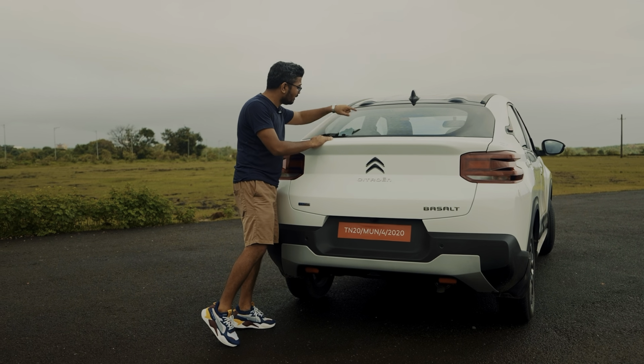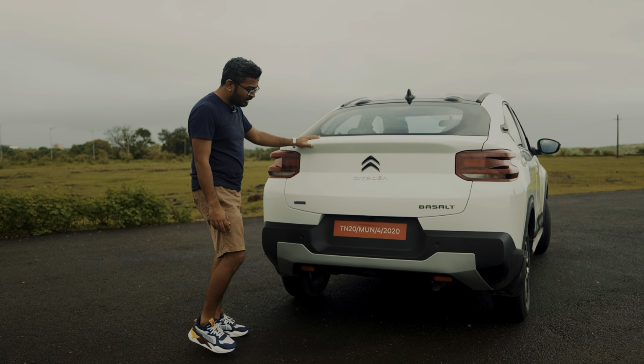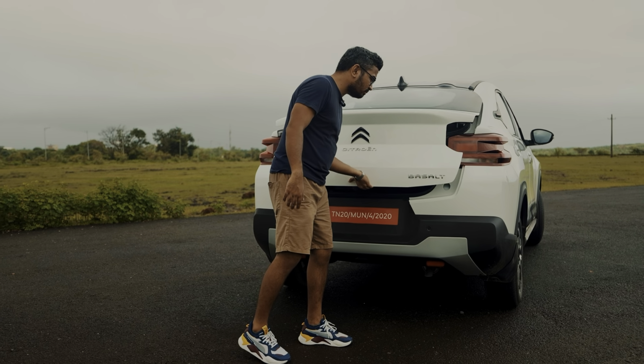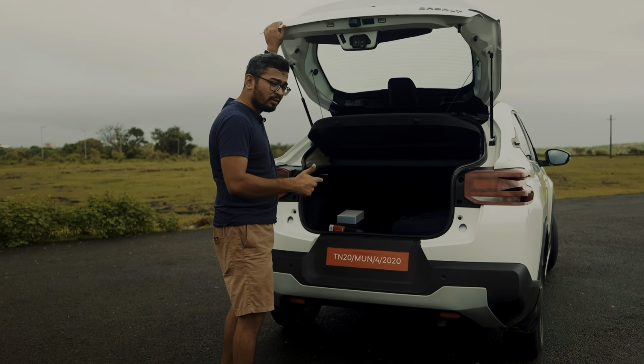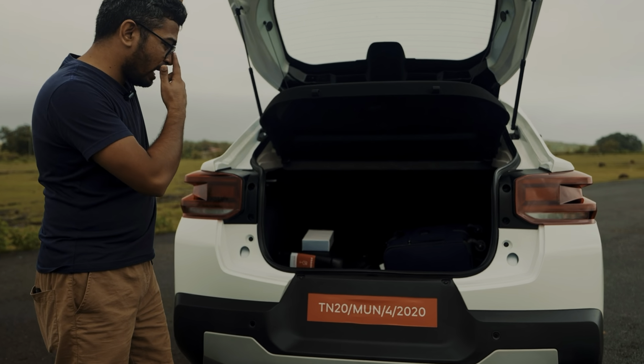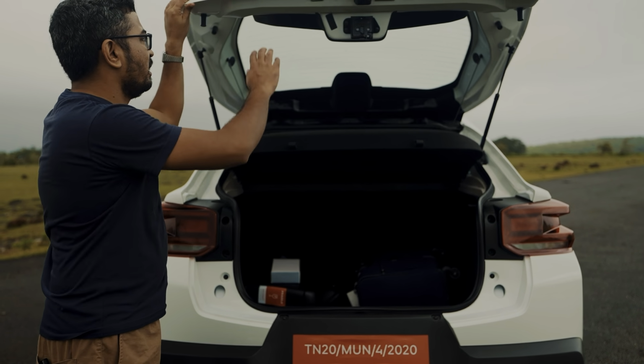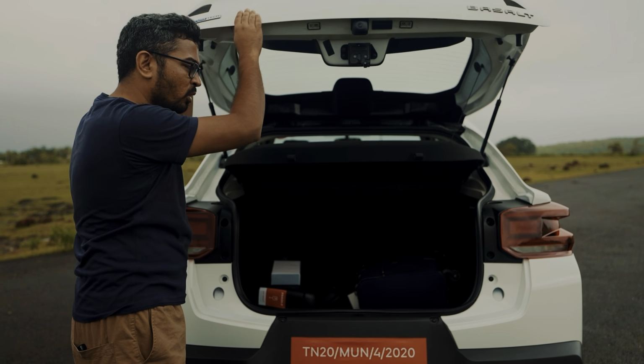Now from the rear, this looks very handsome with these two butt cheeks on the roof and the shark fin antenna and a massive boot lid. Now since you're at the back, we've got a massive 470-liter boot which can accommodate good amount of luggage for 4 people on a trip, and this is a hefty door.